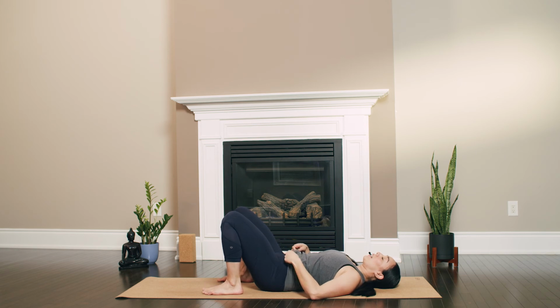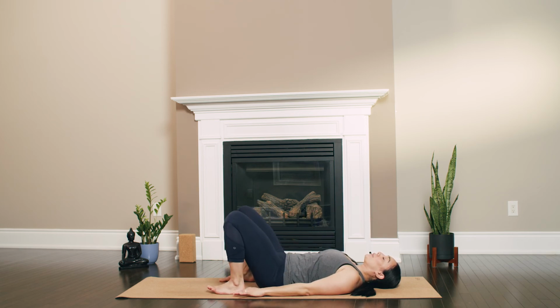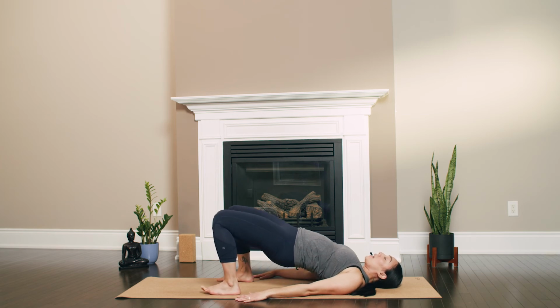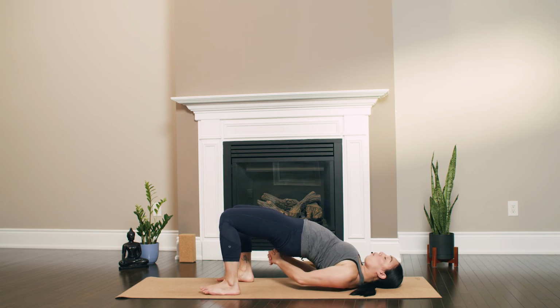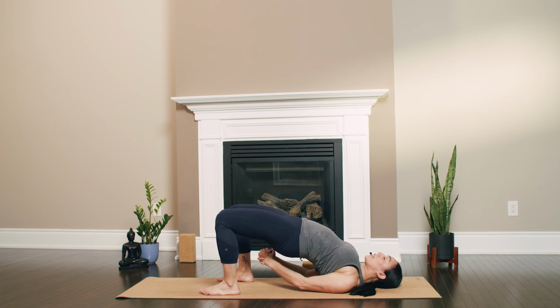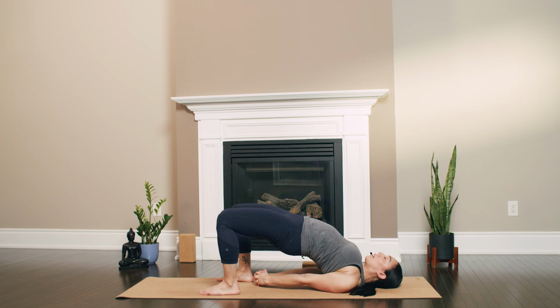And we'll take bridge pose. Grounding down through your palms, heels close to your hips, plugging into your big toe mounds. Take a big breath in. On your exhale, lift your hips high, squeezing the glutes. Maybe interlacing your fingers underneath your hips and walking your shoulders underneath you for a bit of a deeper back bend.